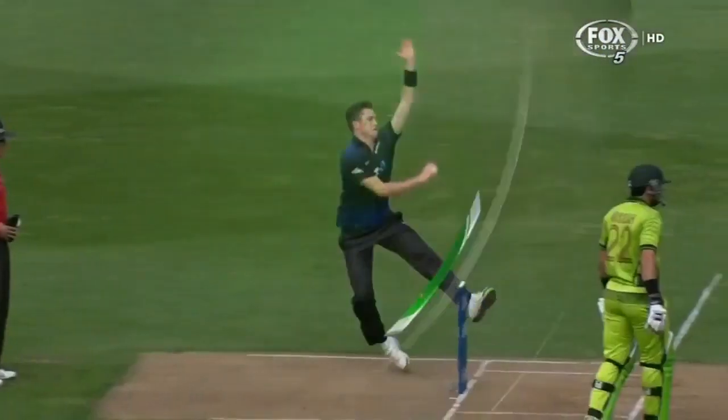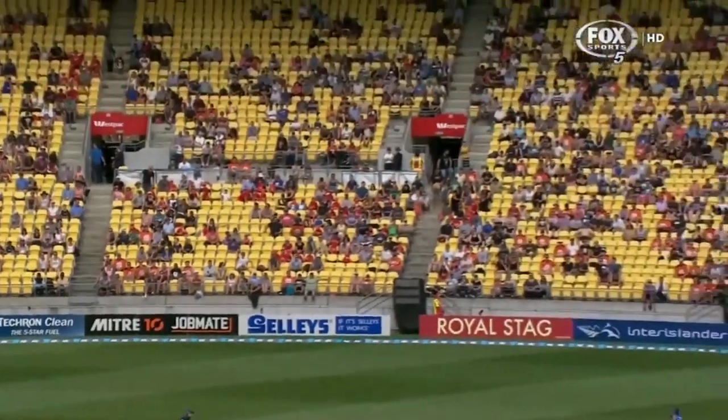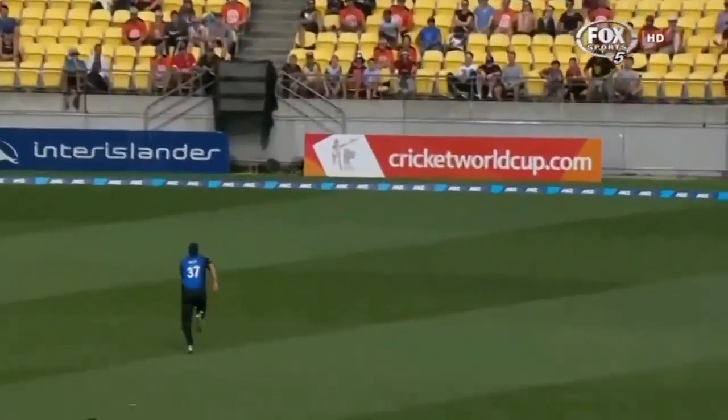Just 112 Ks, this one. And I'm on a bit of a leg spinner. And he gave Afridi the width. And he threw the kitchen sink at it. You wouldn't expect anything else from him.